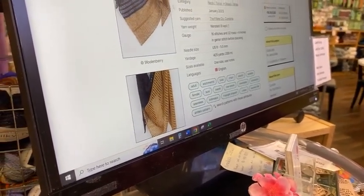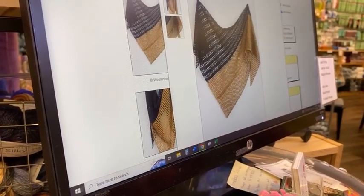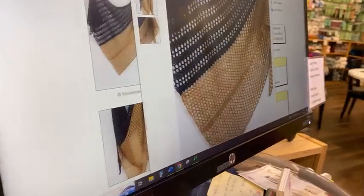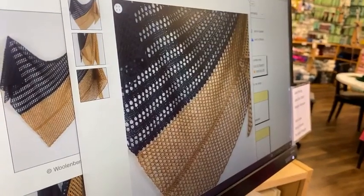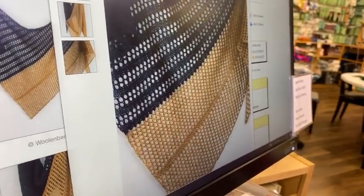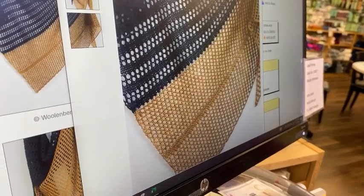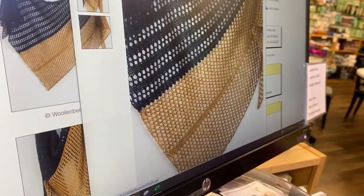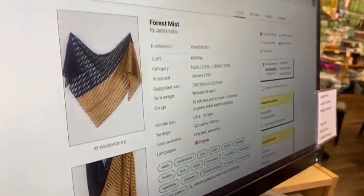The Forest Mist, you could get away with one skein of 2 different colors. Even just this pretty little section right there to break it up. Just do stitch pattern A until the first skein runs out, and then stitch pattern B until the second skein runs out, because you bind off quickly. You must knit back on this one. You can see that. It must be a garter stitch lace, which makes it frankly a lot easier. It's a lot faster. There's no purling.